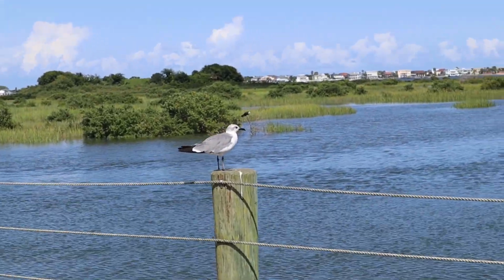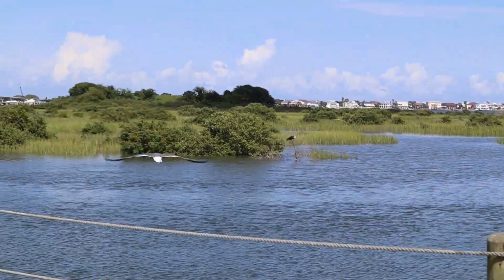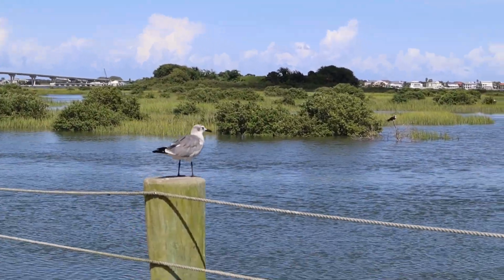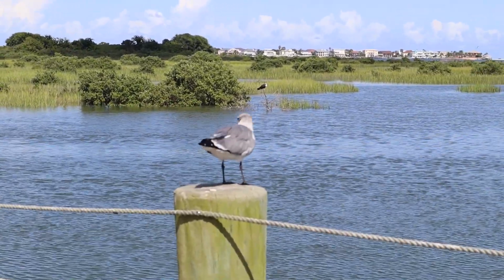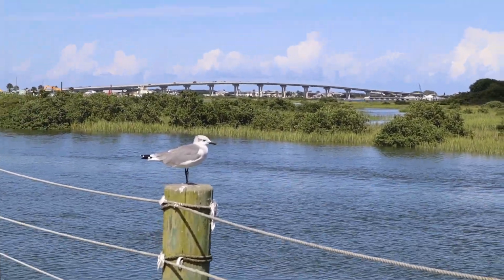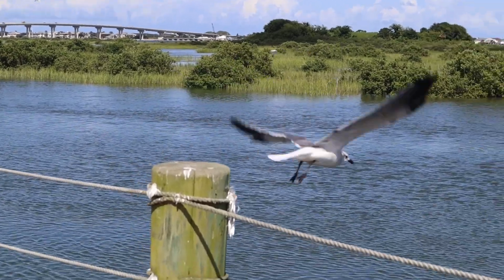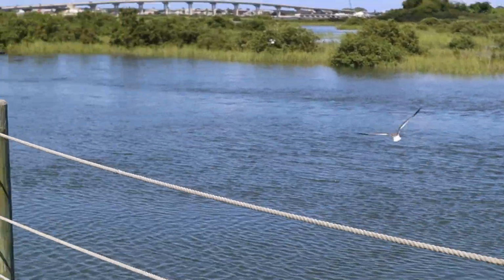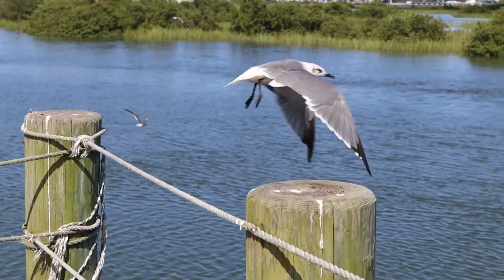Now, apparently seagulls are more friendly, because there they are just sitting there. Oh, no, that one's running away. Alright, let's see if this one lets us get close. Nope, it doesn't. Alright, so seagulls at least just let you get closer, and then they fly away. Oh, that guy's going to go soon too.